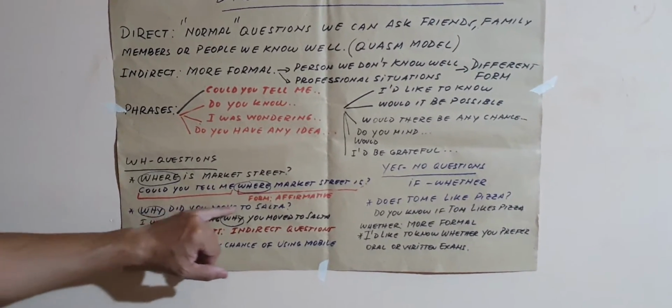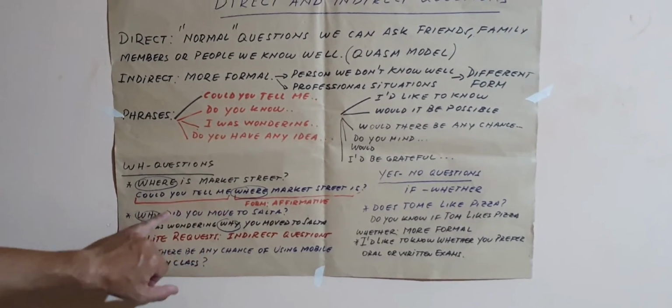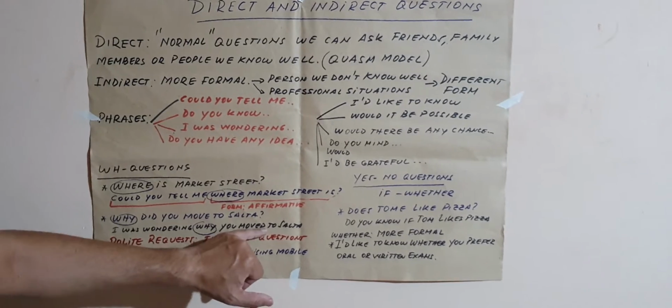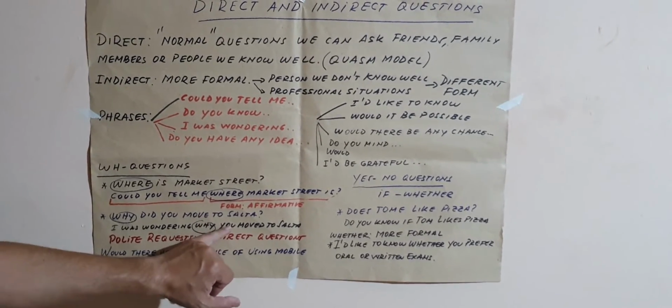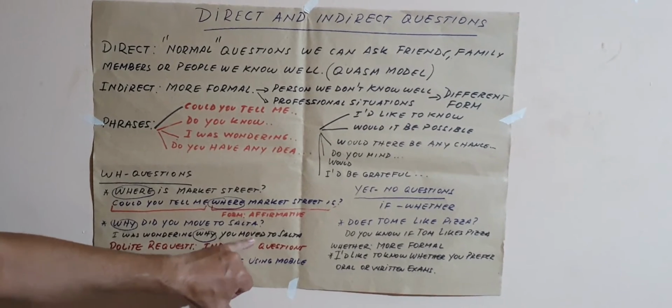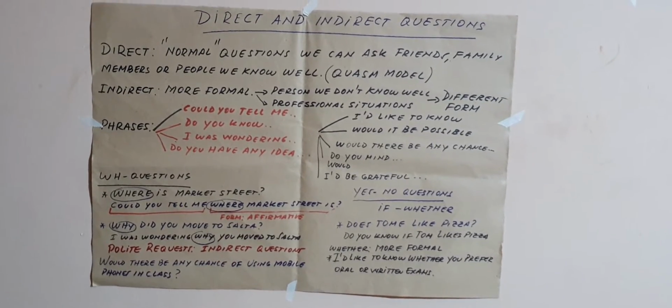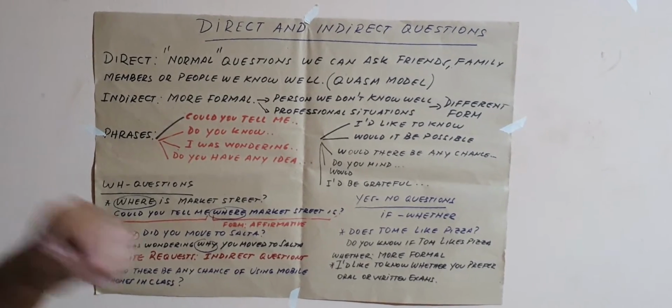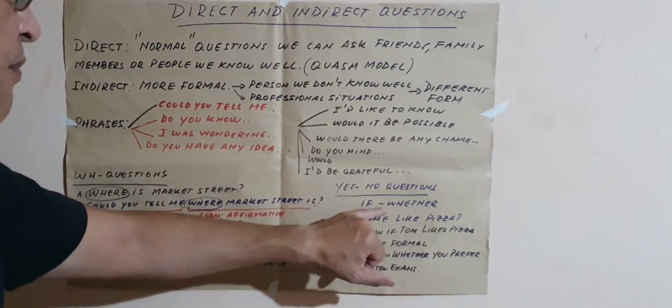Or why did you move to Salta? This is in the past. So I was wondering why you moved to Salta. As you can see, we have the question word, the subject, and the verb in the same tense of the question. And the yes-no questions use if or whether.